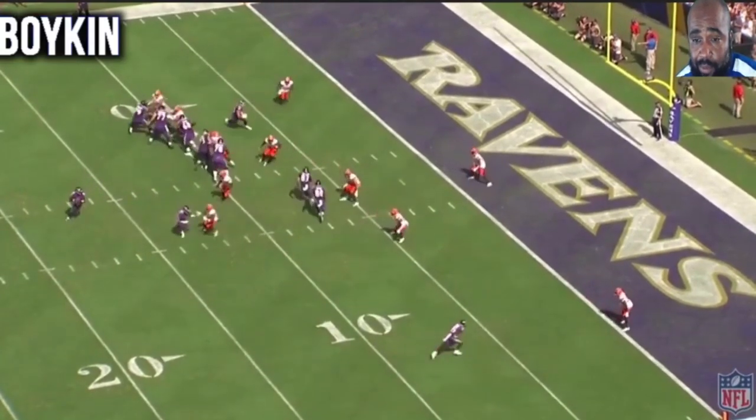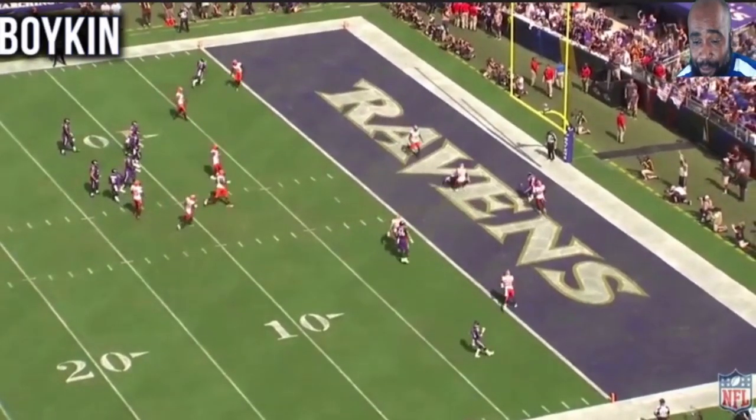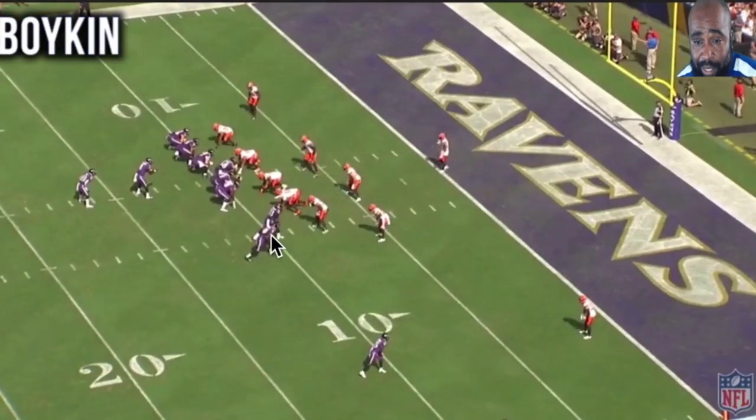Now, this is against the Browns. This is a kind of intricate little mesh play that I really like. I really like what we did on here. So here's Boykin right here. What's going to happen is you're going to get a mesh with Snead, Boykin, and the tight end. When Snead and the tight end mesh, Boykin's just going to go to the voided area and go get in the end zone.